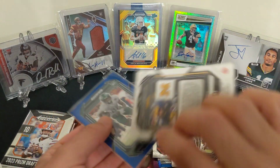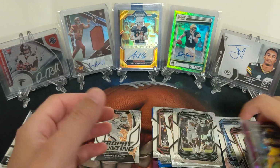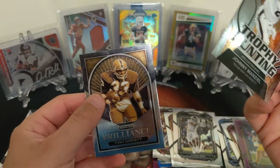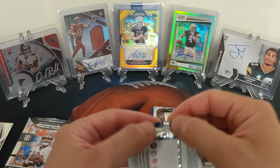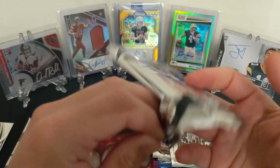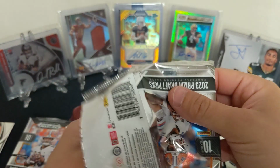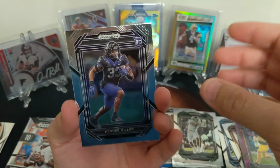Very cool. And a Luke, purple cracked ice to 149. Nothing super low numbered, but trophy hunting, Menzel, and Dorsett. Arch AM16. Yeah, I don't pay attention to college football really at all. Until they get to the pros.